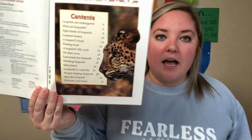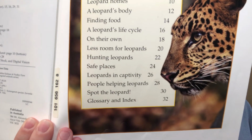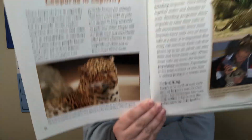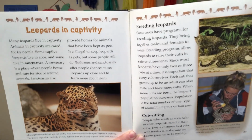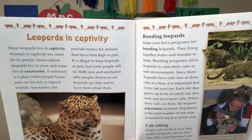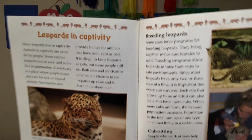Endangered leopards. Let's catch up a little bit about this. I'm going to use the table of contents to decide. I want to read about leopards in captivity, which is on page 26. So let's go to page 26 and start reading. Looks like there's a heading on this page. Do you see the caption? The real pictures, the subheadings. Are there any bold words? Yep, there's a couple bold words. All right, let's get started.